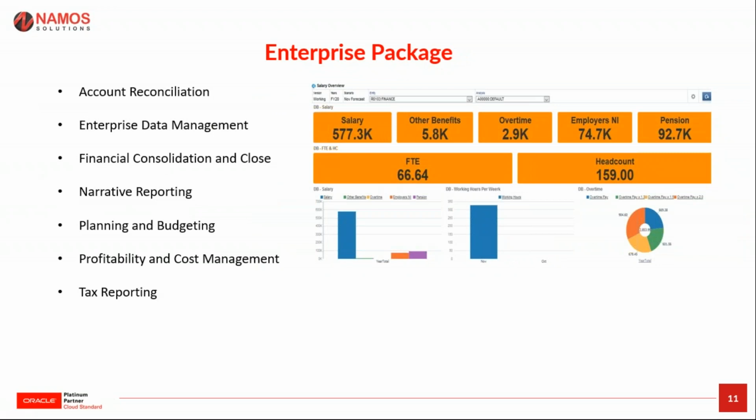Or in the enterprise package, we've got 7 products, or as I said, business processes, as the Oracle terminology is these days. Enterprise data management. So that's a master data management tool for managing your hierarchies, your member names, your metadata throughout all the different software products across your organization. So it links with Oracle and non-Oracle products. So everything's named the same. So the finance department is called the finance department on every system. It's not called the accounting department on one system, finance on another, accounts on another. It's about making sure your metadata, your master data, is the same across all your systems.